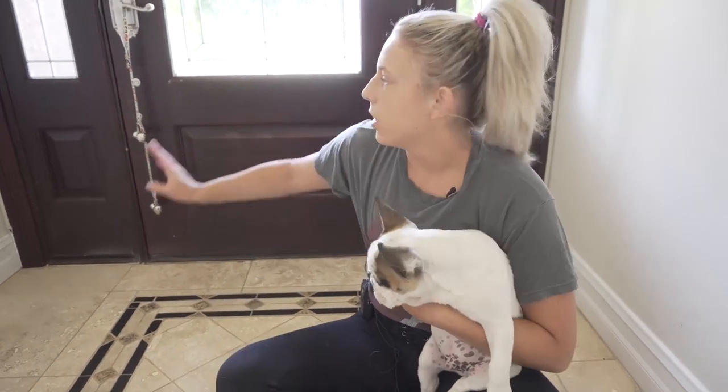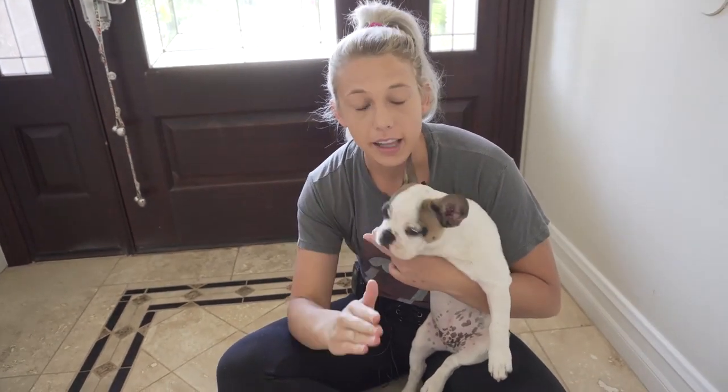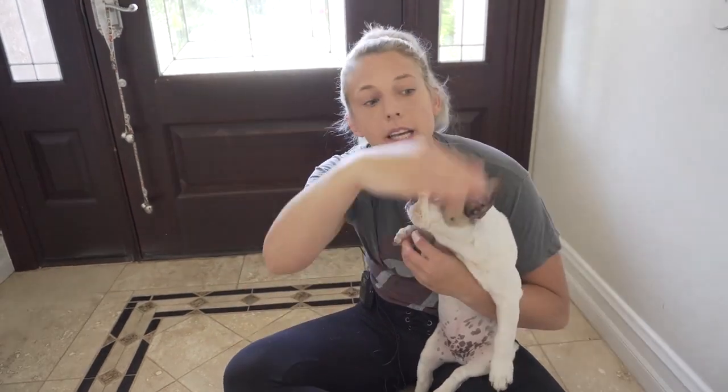And now I want him to be able to signal when he needs to go out, because as long as he's doing that, we can increase the amount of time that he has freedom out of his crate after he goes potty outside. So before you get to that point, it's so important to make sure that you develop the strict routine with the crate, going potty outside, earning freedom in the house playing by going potty outside before you get to this point.